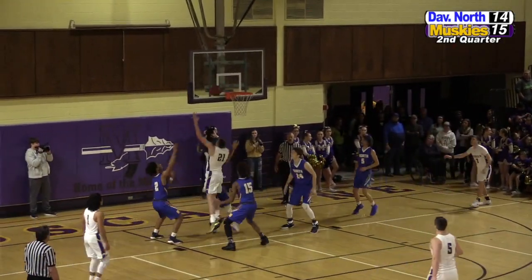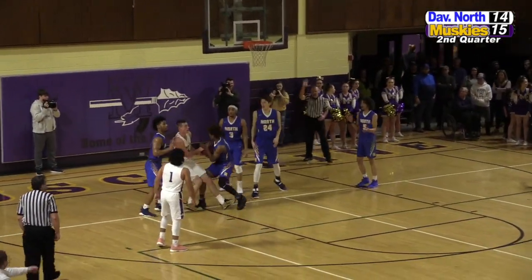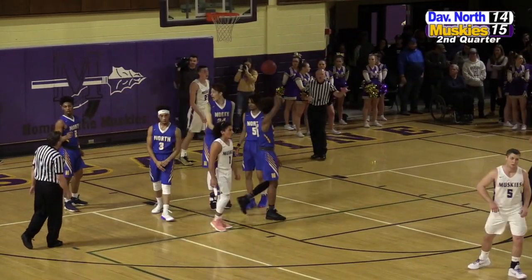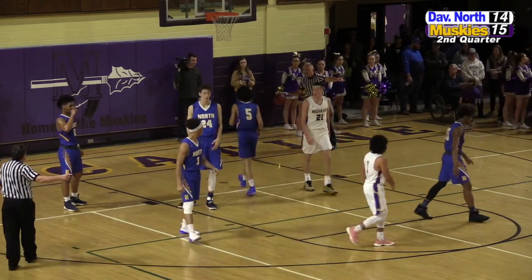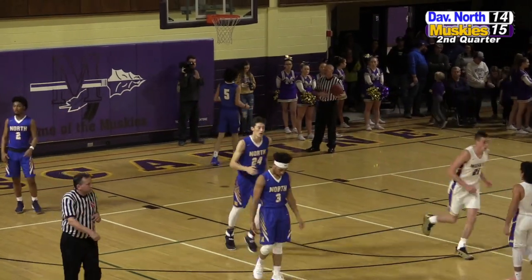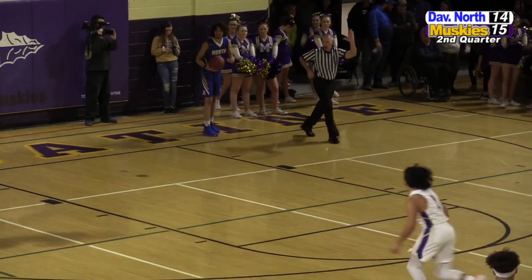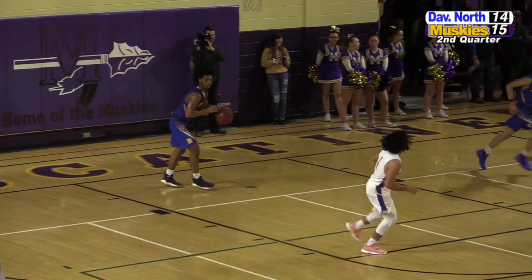Hutton for jumper, up, no good. Rebound, Wieskamp. That's going to be a held ball, and that's going to stay with Davenport North. So it's going to be North's ball after the jump ball. Good job by Watson to tie up Wieskamp on the offensive rebound. Yeah, when he came down, he grabbed it, but Joe was way up there.